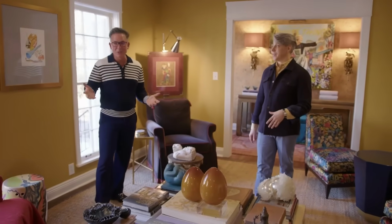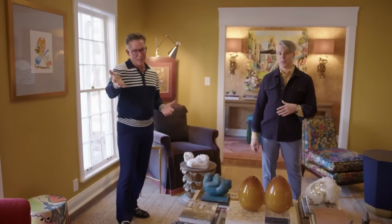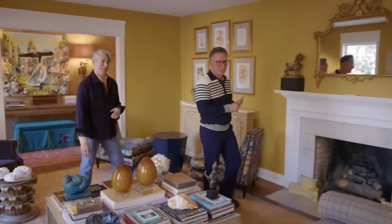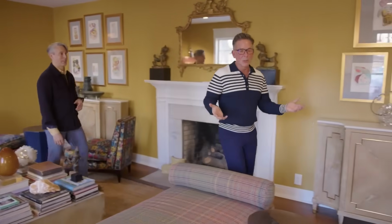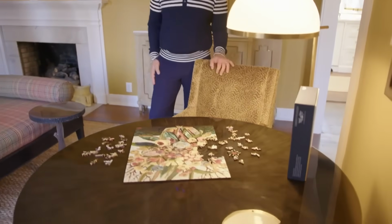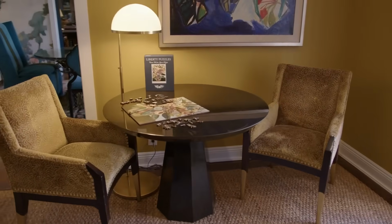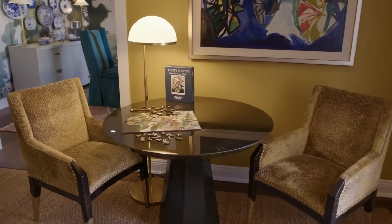Our favorite spot in this room is our puzzle table. We love doing Liberty puzzles, which is a wood puzzle. And when we designed this room, we really wanted to create a space that gave us the opportunity to hang out and do puzzles. It's one of the other great things that came out of COVID. We realized that we love doing a puzzle.